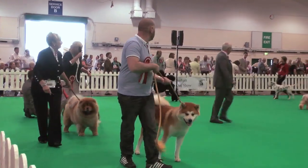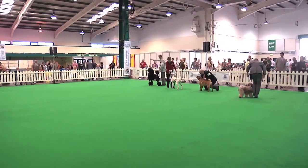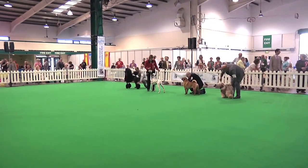Four have been picked out. Think of the others leaving. We have the Standard Poodle, the Dalmatian, the Shar Pei, and the Tibetan Terrier.